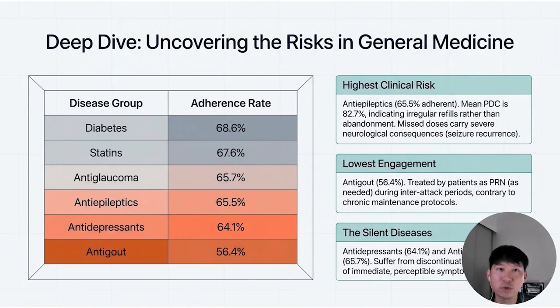So drilling into general meds by drug class tells us an even sharper story. Anti-gout medication is at the bottom, 56.4%, and it made clinical sense because after gout attacks, patients felt completely fine, so they stopped taking the medication.